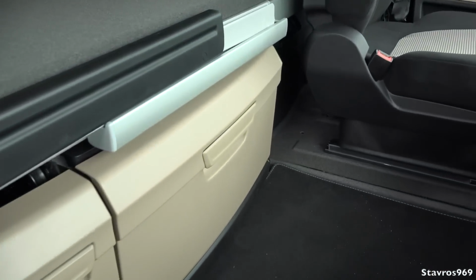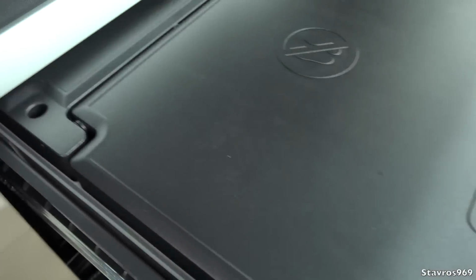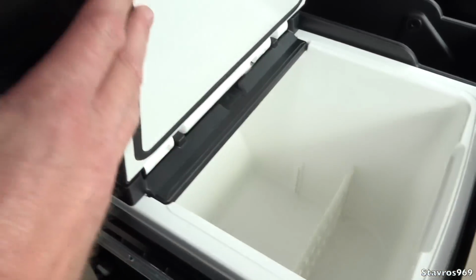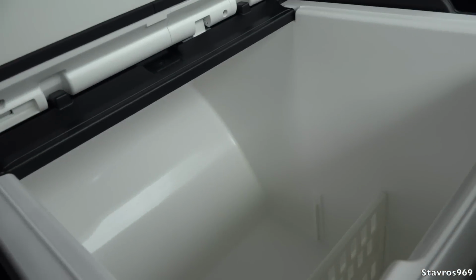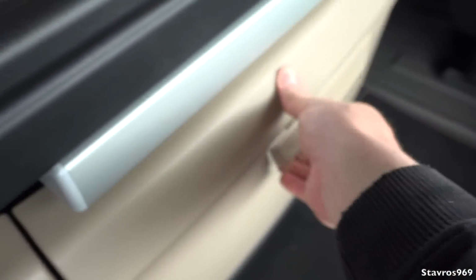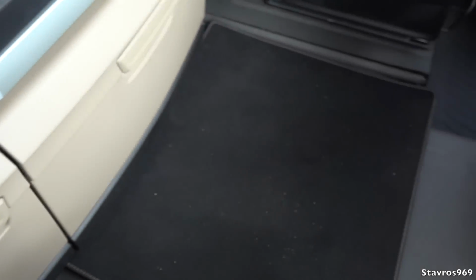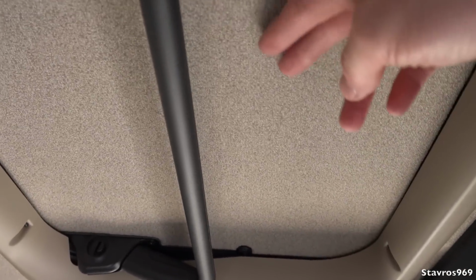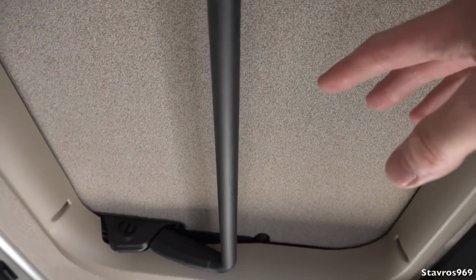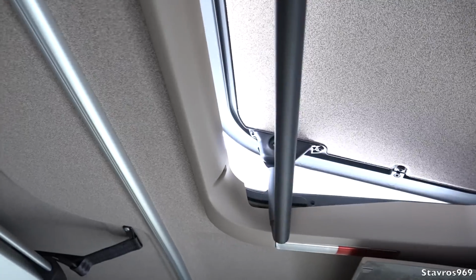So let's just move around the rest of the cab first, just for a look. Now underneath the bunk you do have a reasonably sized fridge. I do like the size of that, and it goes right in at the back also, so that's quite good. And beside it there we have more storage. So yeah, the cab itself, I'm 6'2", and when I'm standing here my head is just about at the top here. So if you want more headspace, go for the XXL cab.